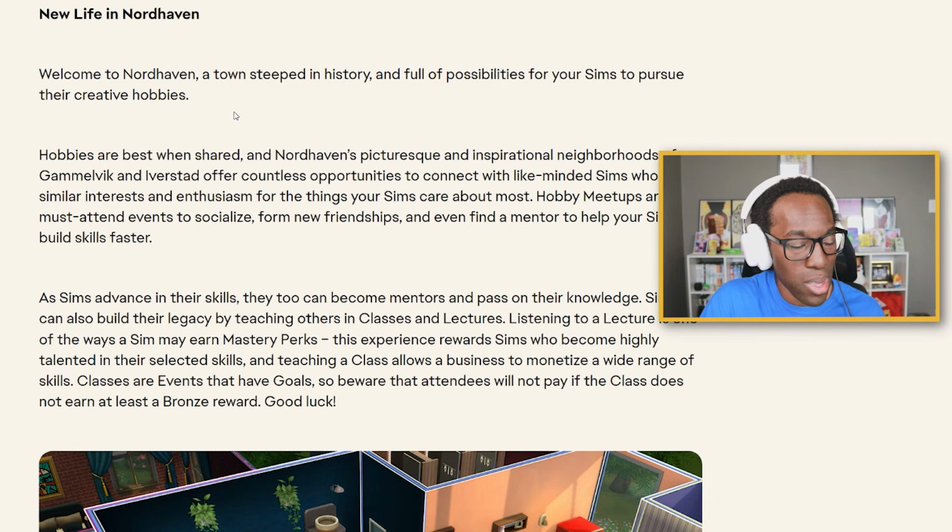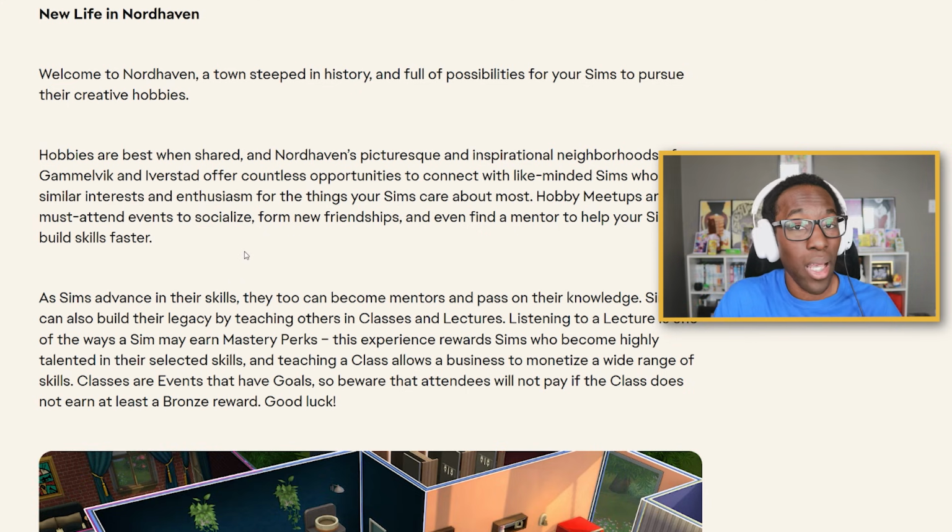Welcome to Nordhaven, a town steeped in history and full of possibilities for your Sims to pursue their creative hobbies. Hobbies are best when shared, and Nordhaven's picturesque and inspirational neighborhoods of Gamelvik and Iverstad offer countless opportunities to connect with like-minded Sims who share similar interests and enthusiasm for the things your Sims care most about. Hobby meetups are the must-attend events to socialize, form new friendships, and even find a mentor to help your Sim build skills faster, like Bob Pancakes, Judith Ward, Nancy Landgrab, the list goes on and on.